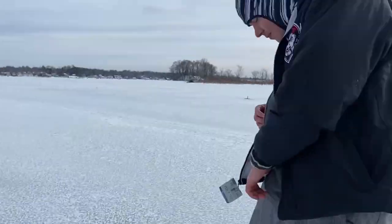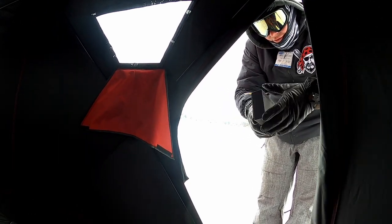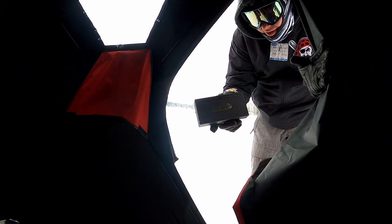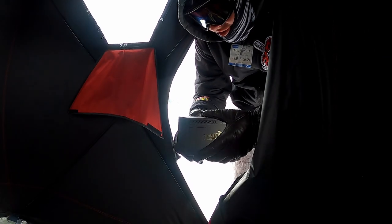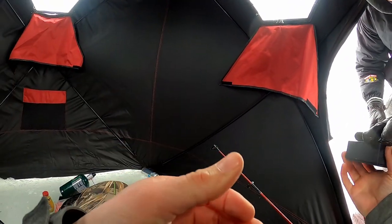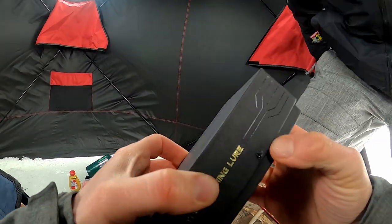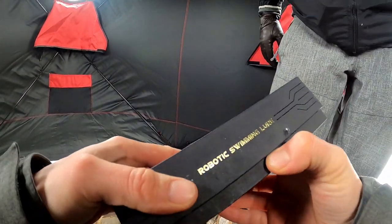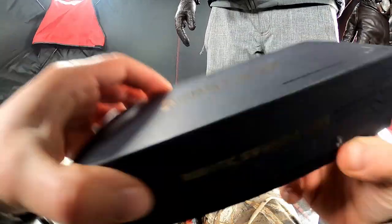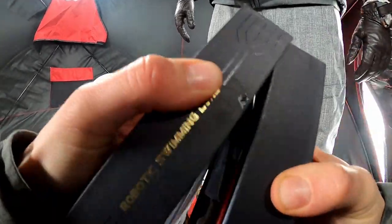Nice job. We've had an issue keeping our bait alive, so I decided to go out on a limb here and get ourselves a robotic swimming lure and see if this might solve our issues. Let's see here. I'll open it here. Take your gloves off. Get in the hut. Robotic swimming lure. See that? What a piece of shit this probably is. I feel like I'm opening an iPhone.